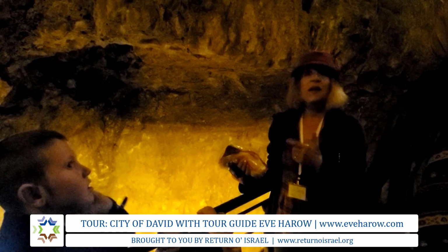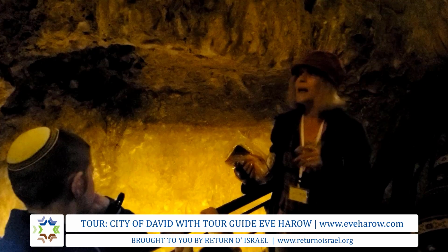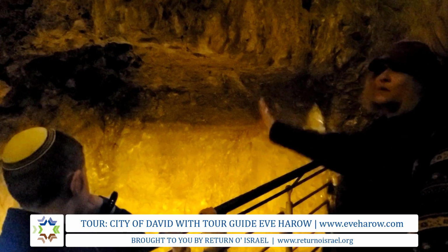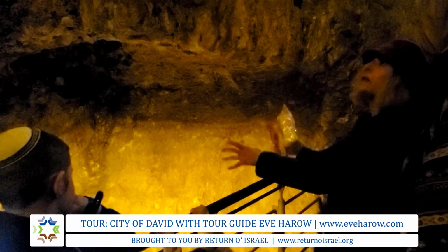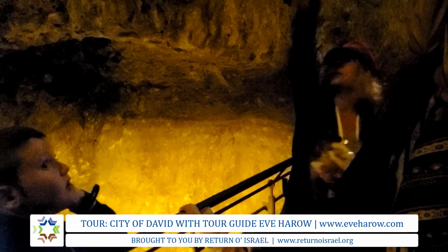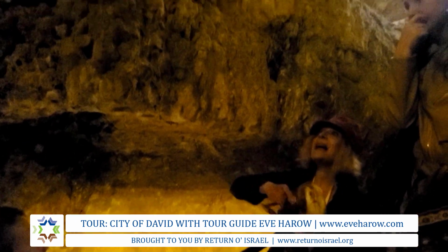Until the Israeli archaeologists just about a decade ago realized that this is a natural karstic shaft in the mountain, okay? Meaning it's like a natural cave in the mountain. During that time, this was solid rock. Where we're standing right now had not yet been cut out.